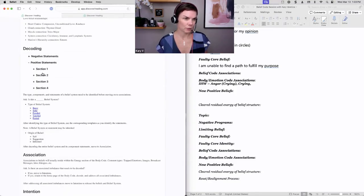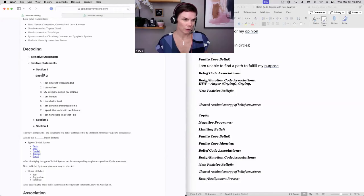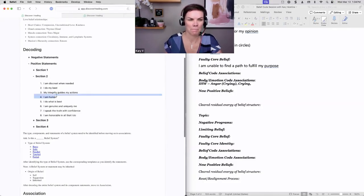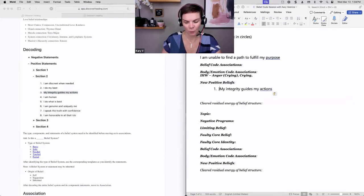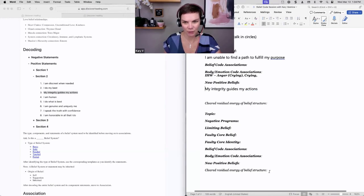Section 1, Section 2. My integrity guides my actions. That's kind of interesting here. I actually am not exactly sure how that fits. Does that resonate with you?